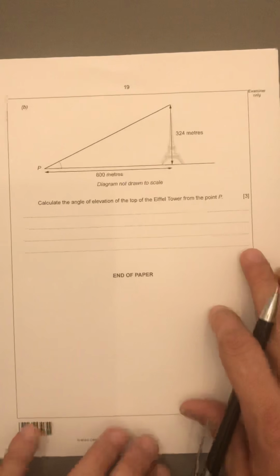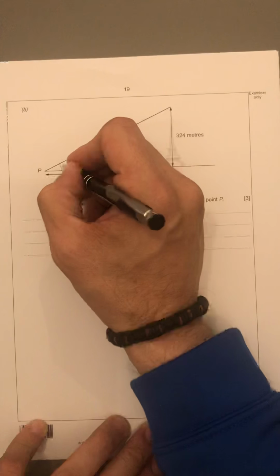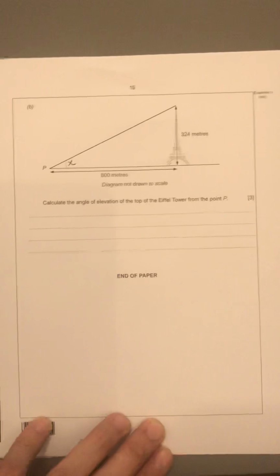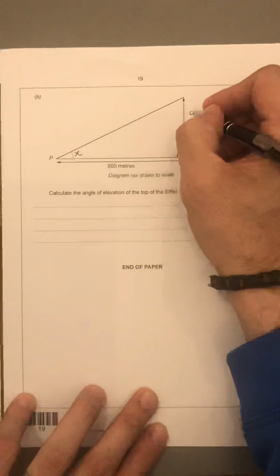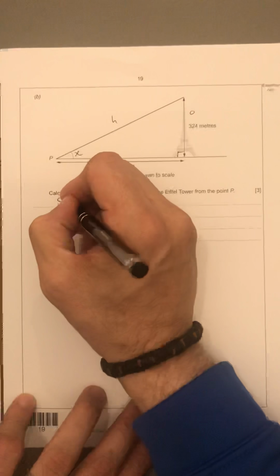Okay, last question. It's asking us for the angle of elevation. It's given us the angle of elevation here, which is this angle there, which we'll just call X. So this is a right angle triangle. You're asked to find an angle, so it's going to be trigonometry. So the first thing you need to do, your right angle would be there. Label your sides. So this is your opposite, this is your adjacent, this is your hypotenuse. Write down SOHCAHTOA.